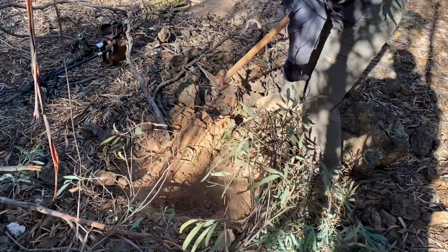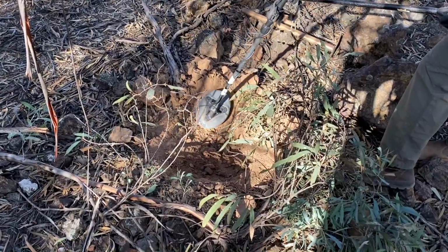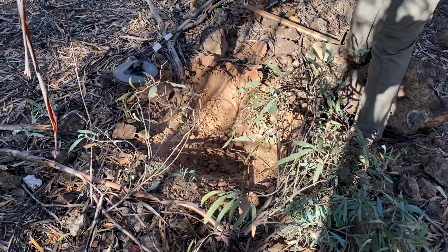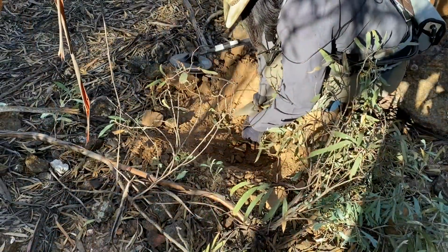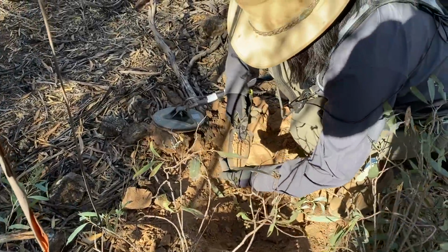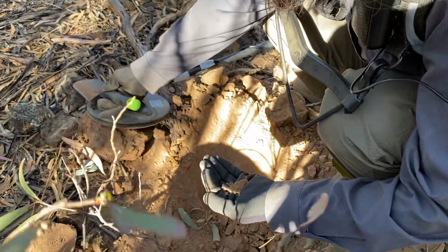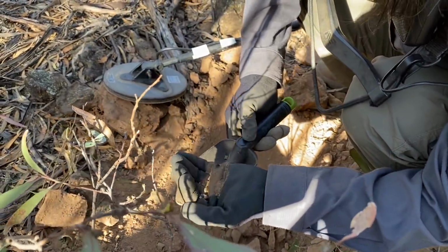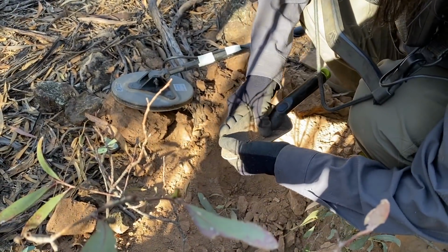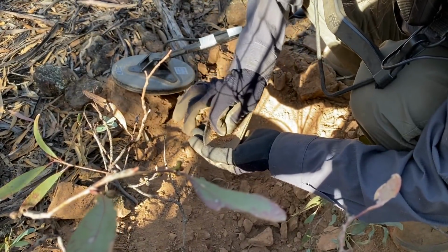Wow, that's quite deep now. See how you go now. Yeah. Get your scoop out, honey. It's just in that loose stuff there. Oh, there you go. Might be there. I did pull out 3 pieces of lead just near here. Okay. No. It's a beautiful one there.